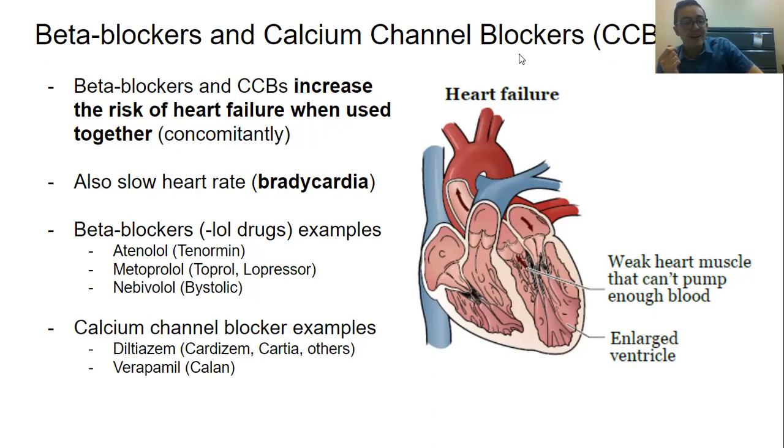Beta blocker examples, of course, are atenolol or Tenormin, metoprolol or Toprol. You might see Toprol XL too. That's the extended release version, or Lopressor. It's another word for it. And nebivolol or Bystolic. It's pretty common. Calcium channel blockers include our diltiazem or Cardizem, Cardia, and some others, as well as verapamil or Calan.